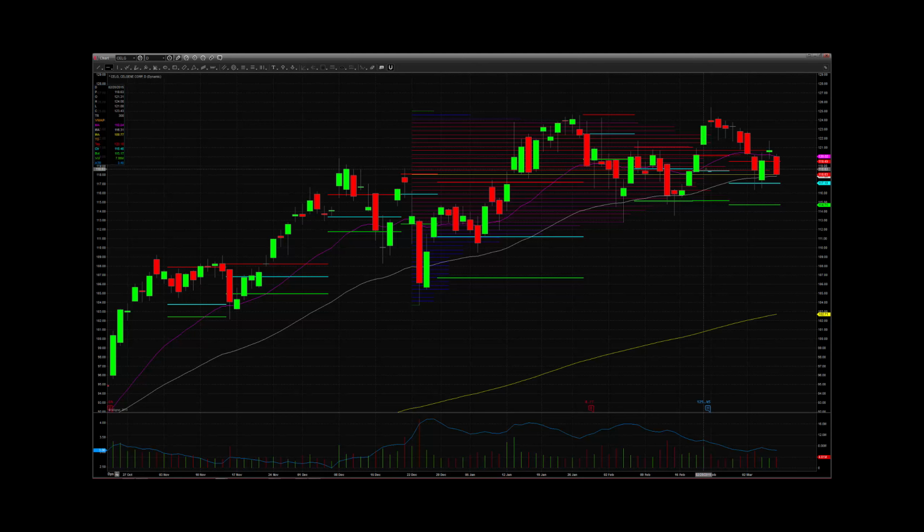Excuse me, 118.63 was our first long entry. So we got long right here, February 19th. We got long on this green candle on the break of this 20 moving average. You can see the line. Once we broke that, we took our long position and we doubled over 120, which was going to be a mental resistance area right about there.